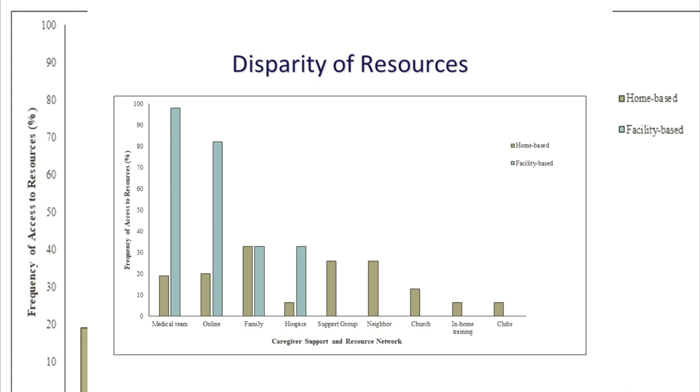So we look at the different areas of resources, and we see that the home-based caregiver does not know where to get the resources that the facilities people do, who have access through their professional connections or facilities of how to provide the resources. Like managing medication is not a stressor for facility-based caregivers, where it is the number one stressor for the home-based.